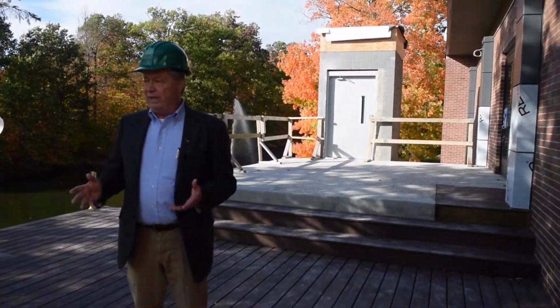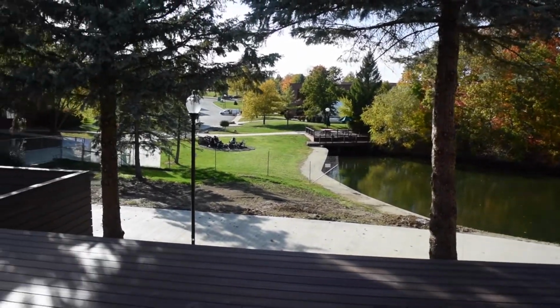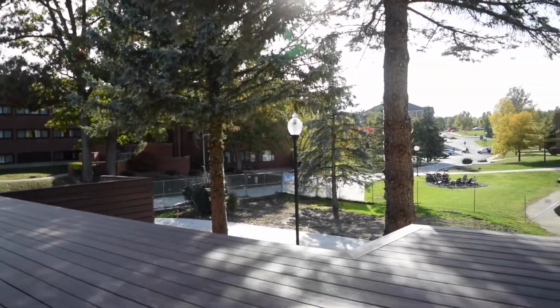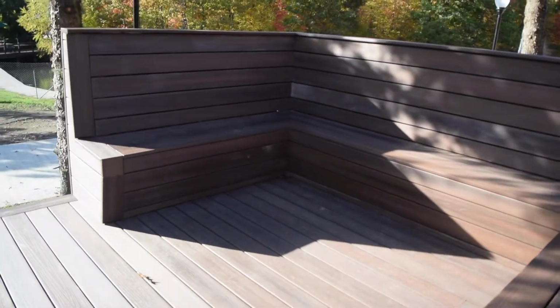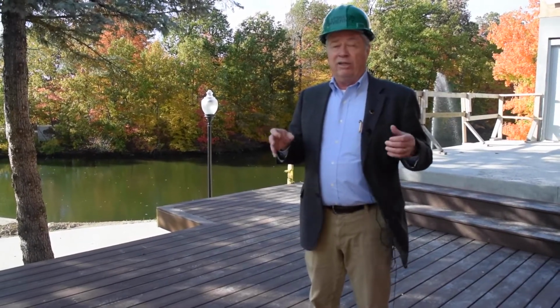I've moved to, and I'm standing on, a new deck area. The deck has been replaced here with Trex material. It will last quite a long time, actually, as far as a deck material is concerned. And this has a great view across the lake to the dining commons and to some of our residence halls located over here to my right. So this space, I think, will be of great use for students as well. That's the beauty of this building, really, quite frankly, is that there are so many wonderful outdoor spaces for students to hang out, as well as some really, really cool and unique indoor spaces.